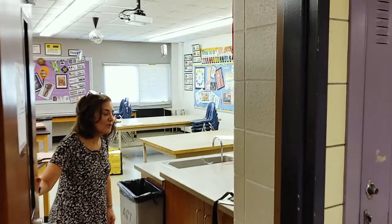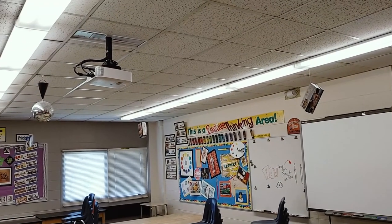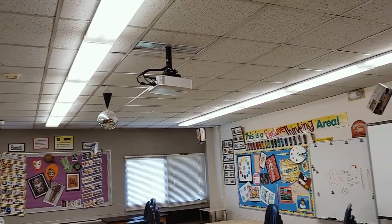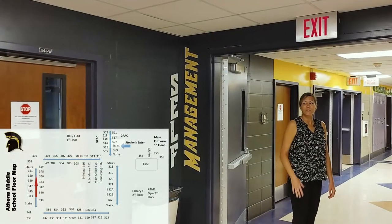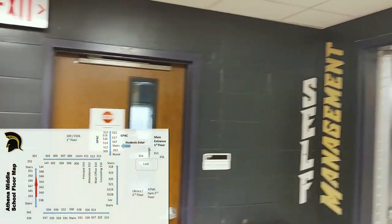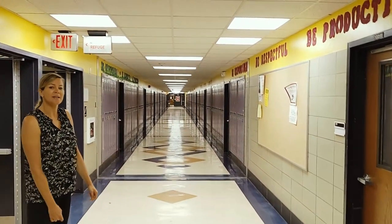Okay, this is one of the art rooms. We actually have two art rooms, and this is Mr. Testa's room. And sixth graders take art, and typically seventh or eighth. So in this corner, we have science rooms. And then further down the hallway, it's mostly seventh and eighth grade social studies with a couple of science classrooms in there.